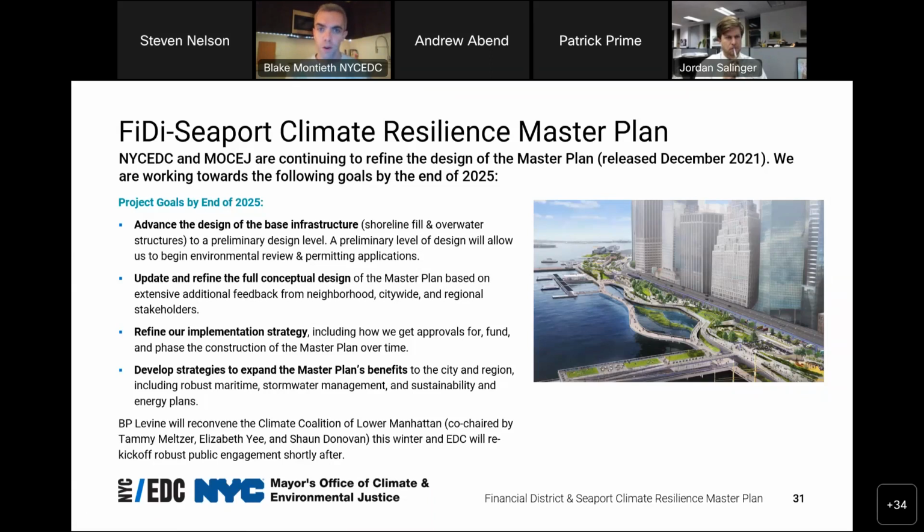The first and primary goal of this work is to advance the design of what we call the base infrastructure to a preliminary level of design. So when I say the base infrastructure, that includes all of the elements that are holding up the flood defense system. So that's the shoreline fill, as well as the overwater structures that include our esplanades, our piers, our ferry terminals, etc. All of that will really allow us to begin our environmental review and federal and state permitting applications, which will ultimately allow us to advance the project as quickly as we possibly can.